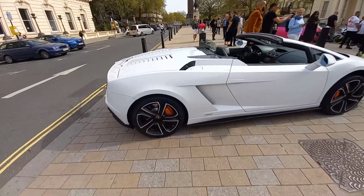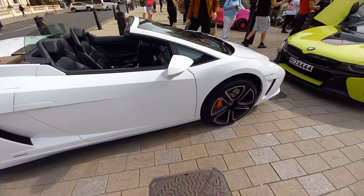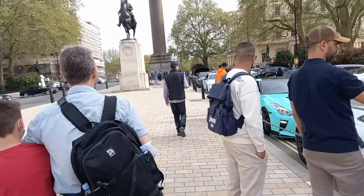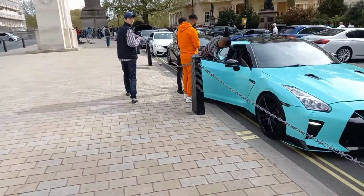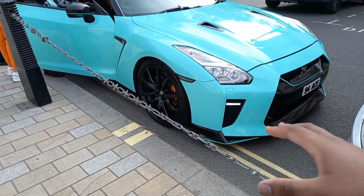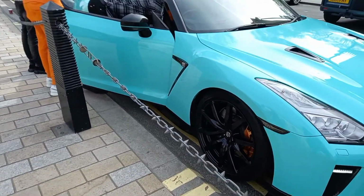That was the ride in the Lamborghini Gallardo. Honestly, that dude did it himself. Go right here at the Nexo location. I mean, here is freaking spicy. But look at this GTR, guys. And this, oh man, this is actually what I want to get.